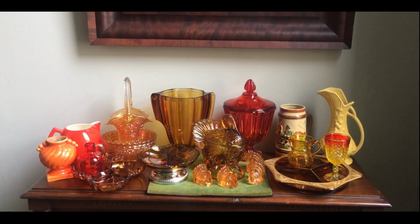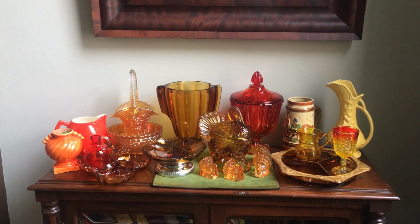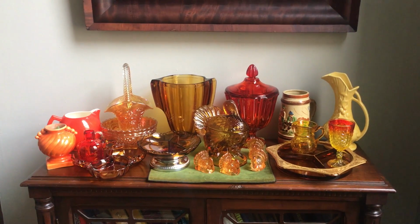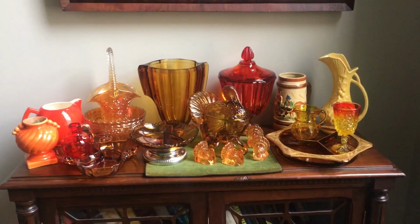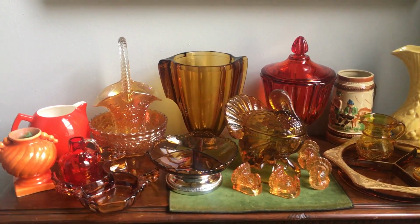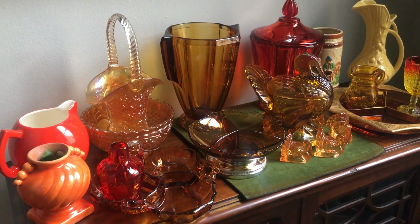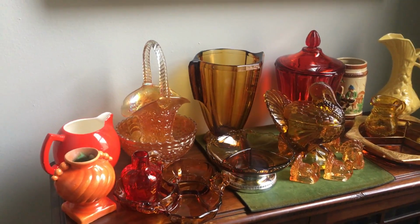So let's be quiet. Well, you don't have to be quiet. Let me be quiet and just at least zoom in here and tell you what's for sale. Now, I will be honest, I haven't had a chance to research everything. When I told you that it's all up for sale in the Old Curiosity Shop, I kind of fibbed.